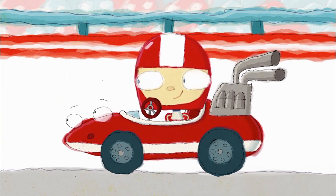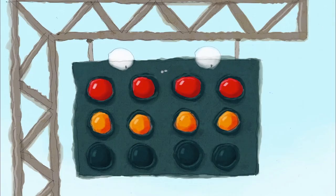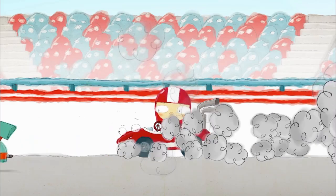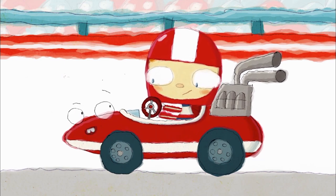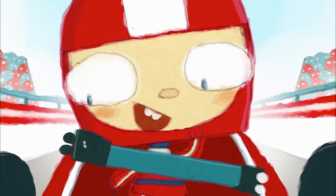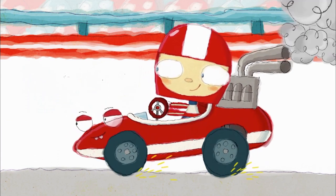Look, the lights are about to change. It's almost time to race. Drivers, start your engines. Ready, steady, go, go, go! What's the matter, Car? Aren't you forgetting something, Henry? Oh, my seatbelt, of course. Whee! Sorry, Car. Now grab hold of the steering wheel and I'll take it from here. Hold on tight, Henry!